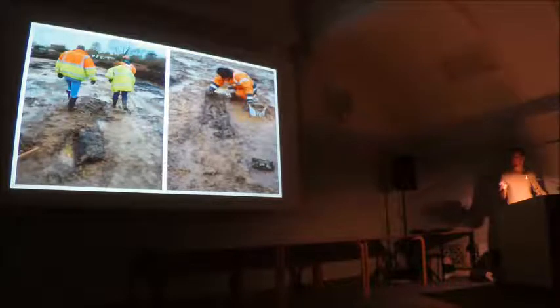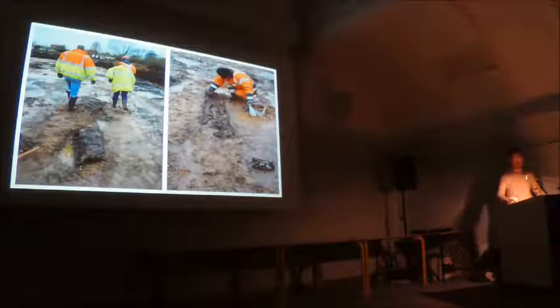Because it's basically untouched land, no farming had been done in this area, anything like that. It's just silts that built up over and over time. So everything that's been dropped, lost or discarded remained in the topsoil. So I'll just go through these. We'll start with the Roman stuff.